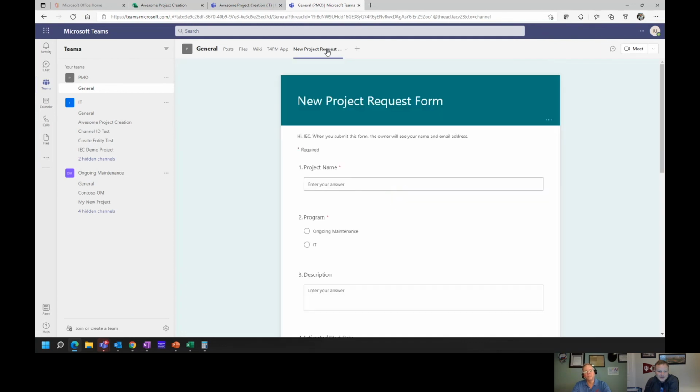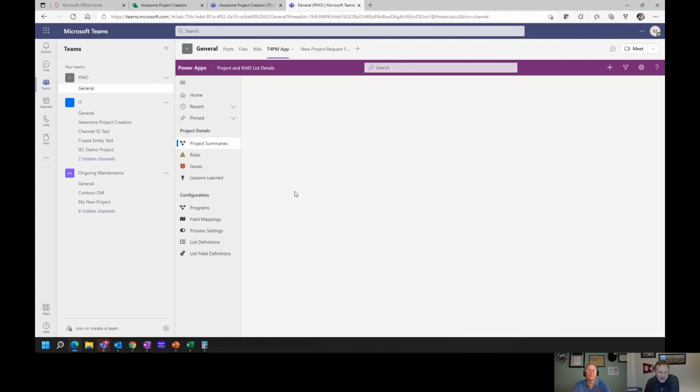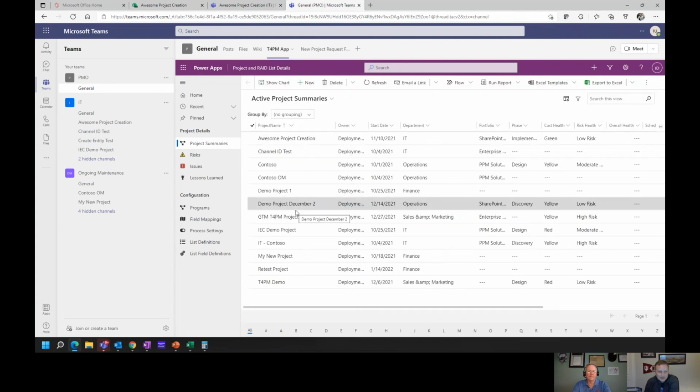Now this is a form. This is not going to be the coolest thing you've seen all day, but we can put the fields that you want to capture for your intake process into this form and then put it through a workflow. The result of that is that the data goes into the central app. Also the result of that is that a channel was created, and I'm not going to sit here and type and fill out a new request form and wait for a channel to get created. So I did it earlier.